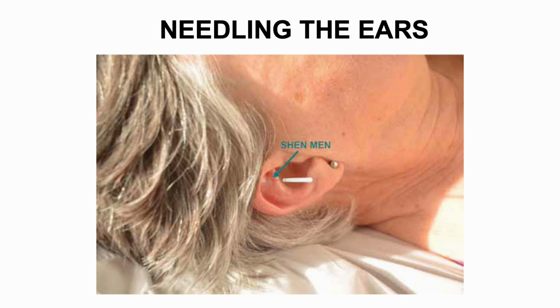Auricular therapy has a long history of use in China. It was mentioned in the most famous of ancient Chinese medical textbooks, the Neijing. This ancient Chinese document was very specific about the needling of particular auricular points for the balancing of functional disorders related to a particular channel system.